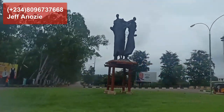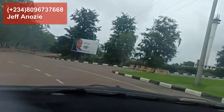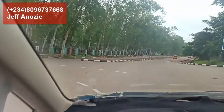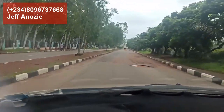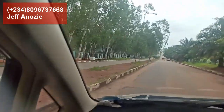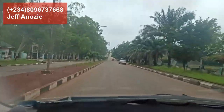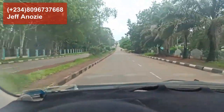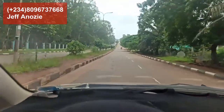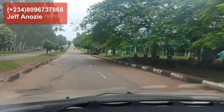I've not really understood the meaning of this statue here at the roundabout. I know most statues in Enugu roundabouts have meaning, but that one I've not been able to figure it out. This is Unity Park. This is Opera Square. Normally this place is very busy, but today, because of the sit at home, it is less busy. Opera Square.